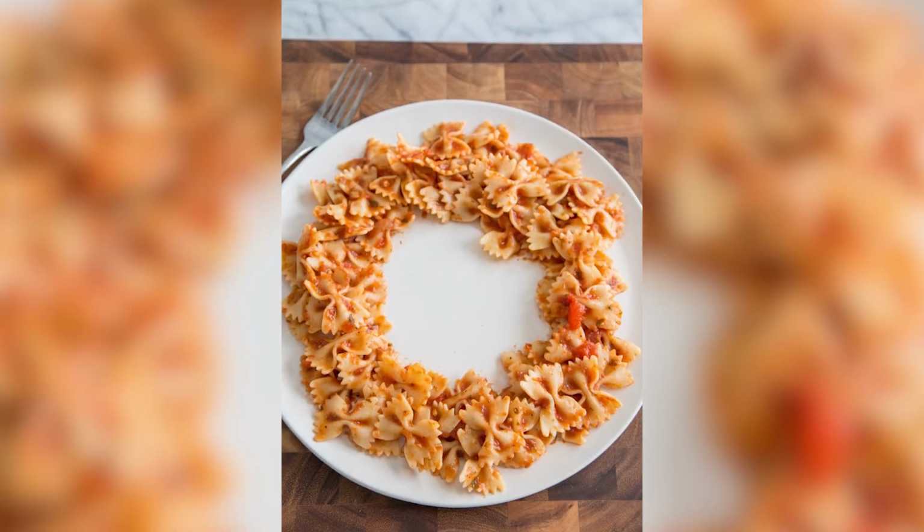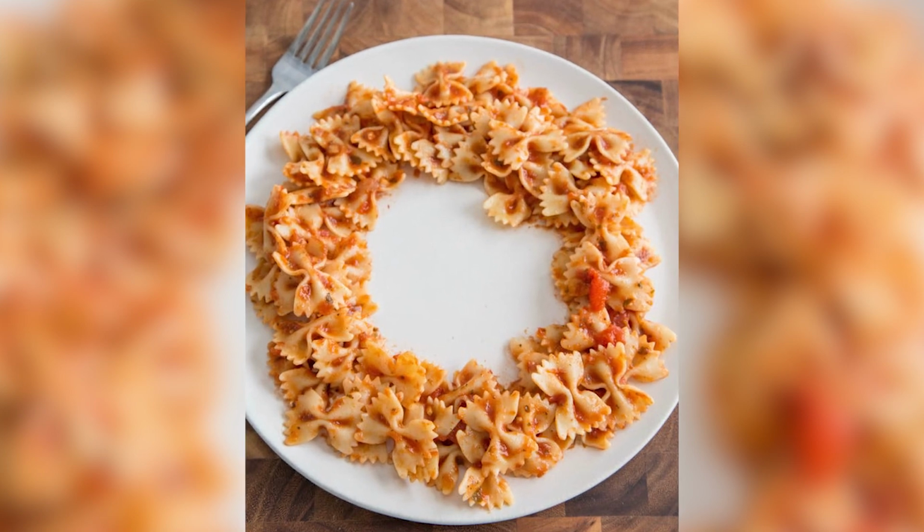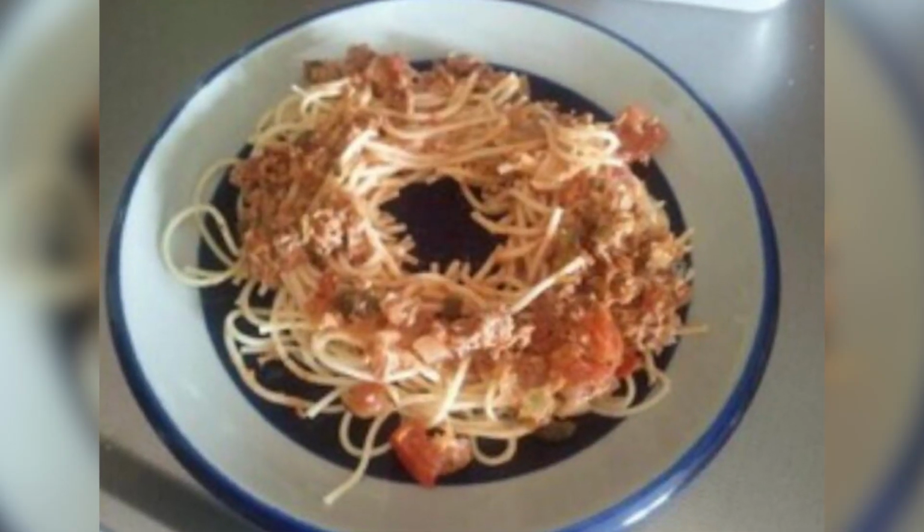But there is a way to solve this issue. Simply take your fork and dig a hole right into the middle of what you're heating up. This will help the heat spread evenly and get you that lasagna quicker. Or whatever the hell you're heating up.